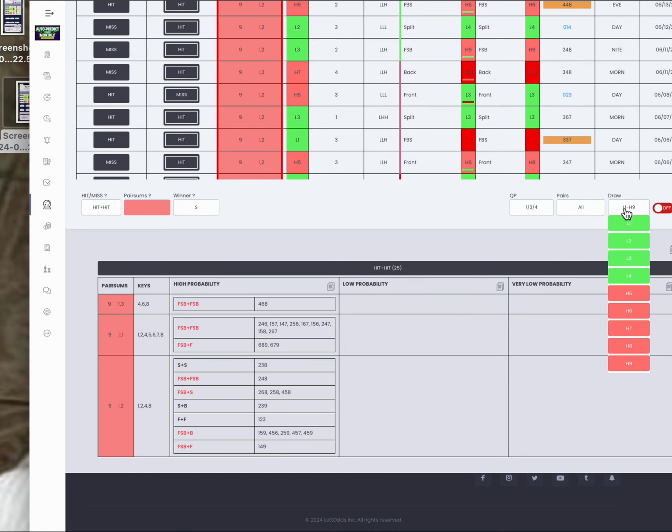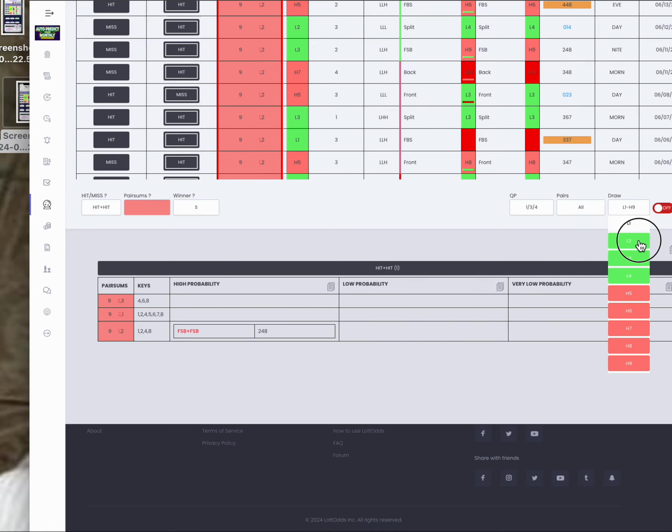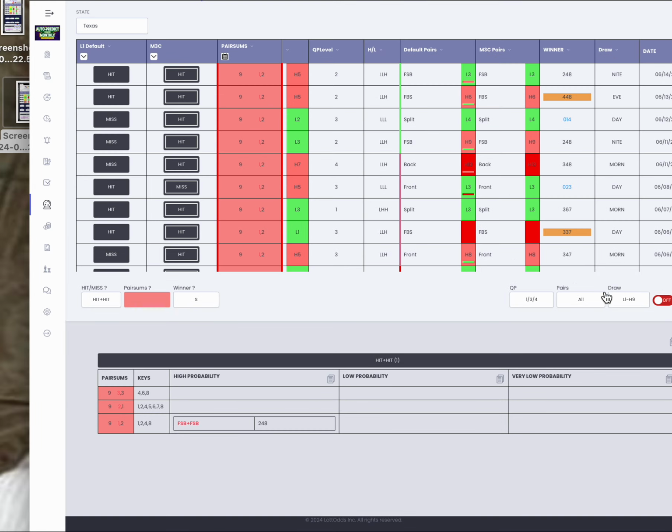So if you think 1 and 2 is due, you can go like that. 1 and 2. So you got 1 and 2. You've got 1, 3, and 4. 1, 3, and 4. 1 and 2. Look how many numbers you have left. Oh yes. 1, 2, 3 hits next here with a 1, 2 here with 912.